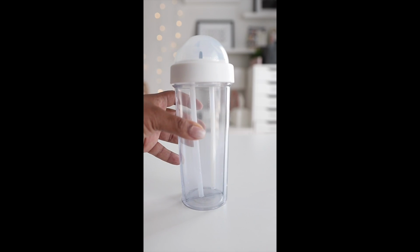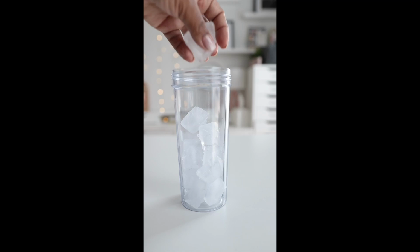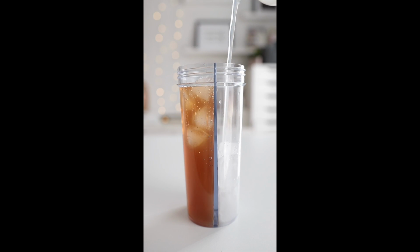This dual-use tumbler can be loaded with 2 kinds of drinks at the same time. It is beautiful and so easy to use. It's portable, so you can take it with you on the go, and it is designed to be leak-proof. It's also got a dust cover, which is going to protect those straws. It's also got a silicone strap, which makes it super easy to take with you on the go.